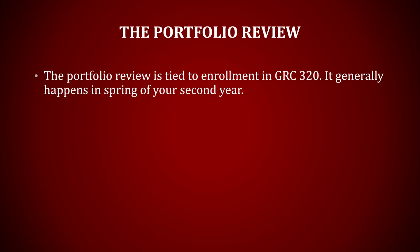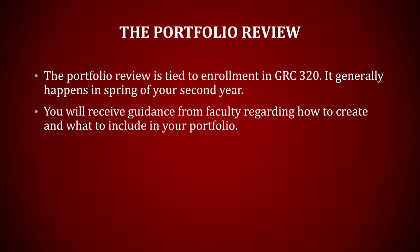For the portfolio review, it is tied to your enrollment in GRC 320. So when you have GRC 320 in progress or completed, that's when you're eligible for the portfolio review. Portfolio review happens in the spring, so the soonest this is going to happen for you is spring of your 2nd year. You will receive plenty of help from faculty regarding how to create and what to include in your portfolio. So don't start throwing it together now.